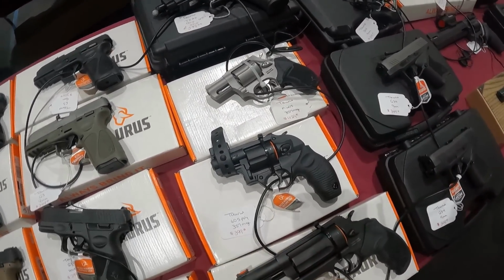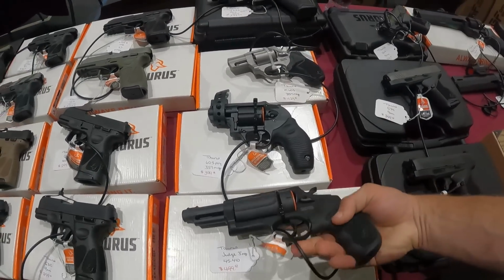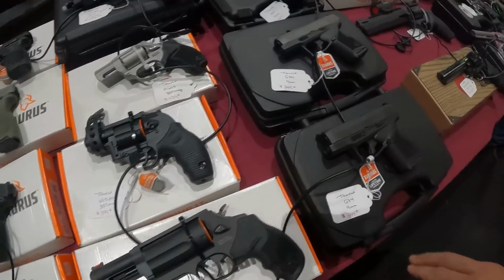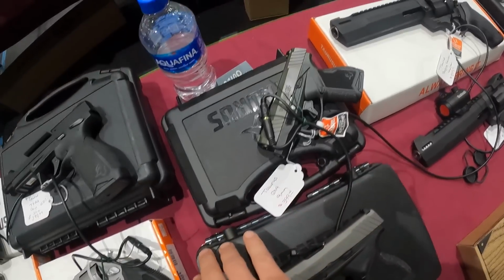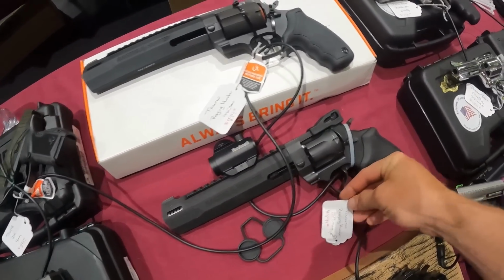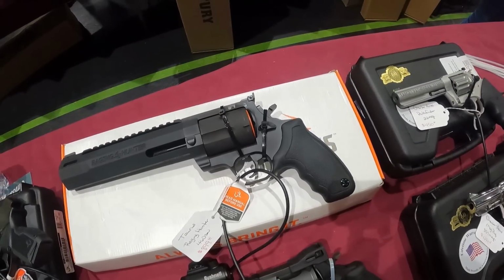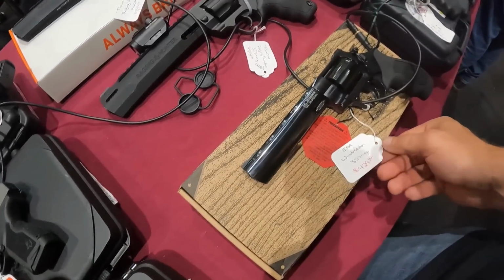The 605 Poly again, 400. And the Taurus Judge, 500. I need another one. Taurus GX4 9mm, 350. Again, GX4 350, and a GX4 9mm 400. Oh, the Raging Hunter, 900 in 357 mag, and above that, 460 Smith & Wesson, and the EAA Windicator 430.